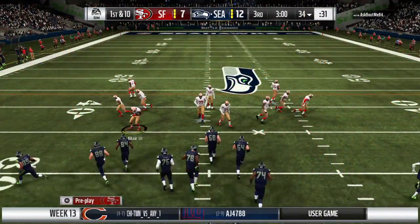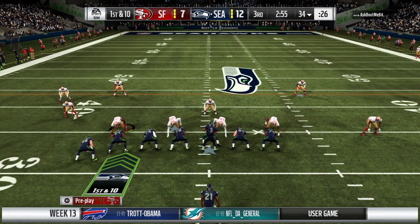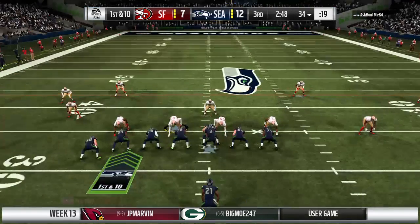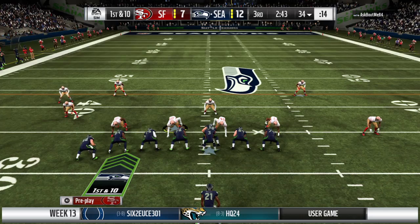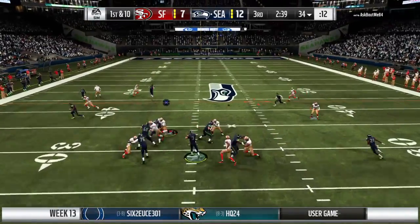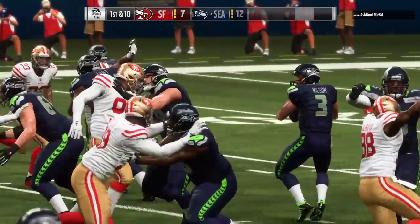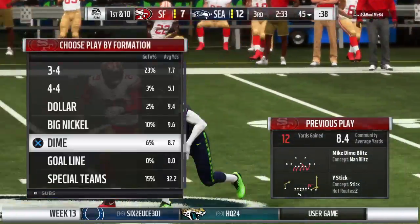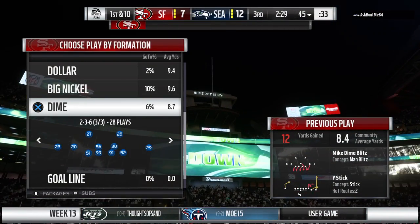From the 34 now, here's 1st and 10. Now Wilson on first down. They'll lock it with a grab over the middle. And brought down, but not before reaching the 45-yard line. Give him 12 yards on that one. It earns him a fresh set of downs.